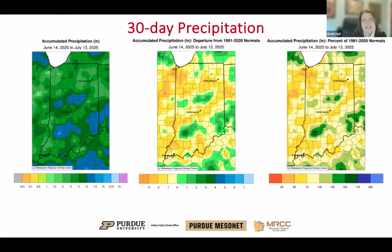Thinking about precipitation, the map on the left shows accumulated precipitation over the last 30 days, and amounts seem to range from around 2 inches to over 5 inches. I always look at that and think, hey, looks green, looks wet, looks blue. That's good. But that's why we like to put this into climatological or historical perspective to see, is that normal? And we can see that for a large part of the state, those amounts, while they might have sounded good, are still less than what we have historically seen in comparison to the 1991 to 2022 amounts for that 30-day period.